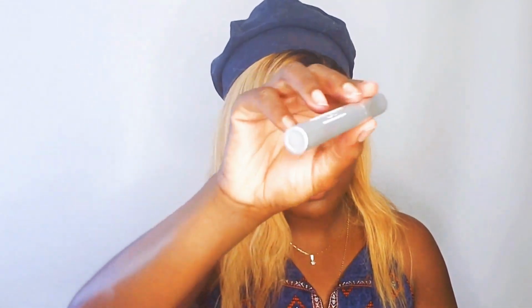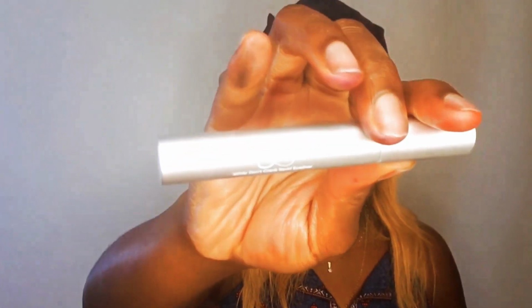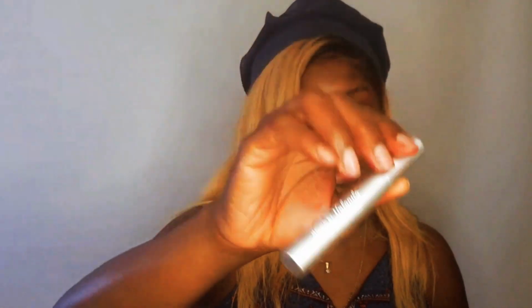It came with this white don't crack liner, which I'm excited to use. Yeah, this is what it looks like. Oh well, you can see it. My light's in the way, but nice for drawing.